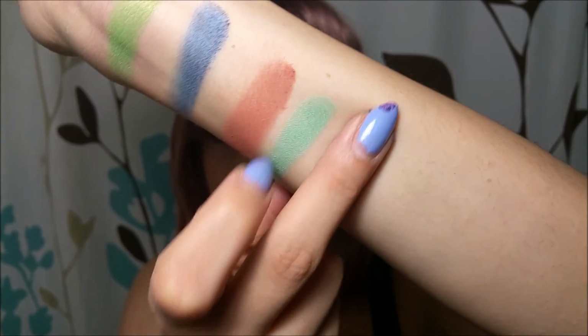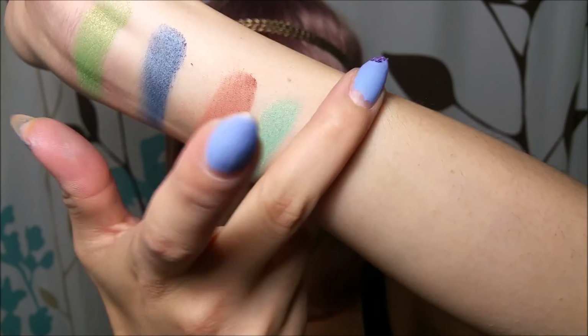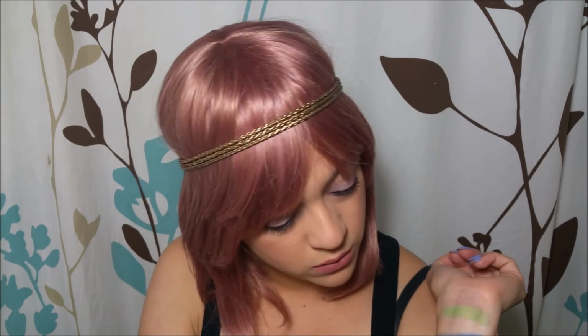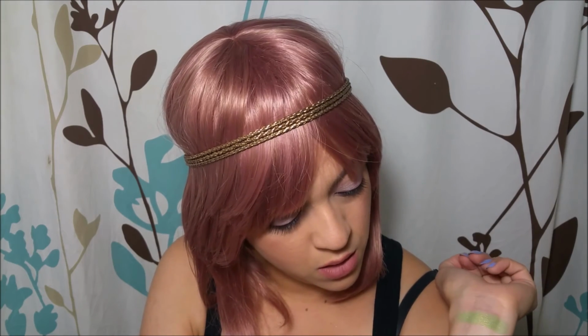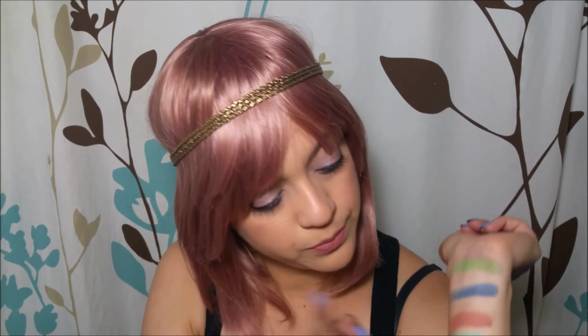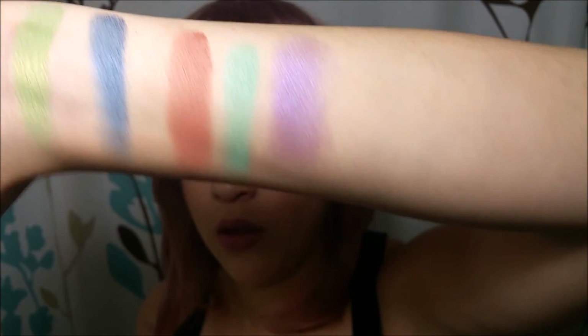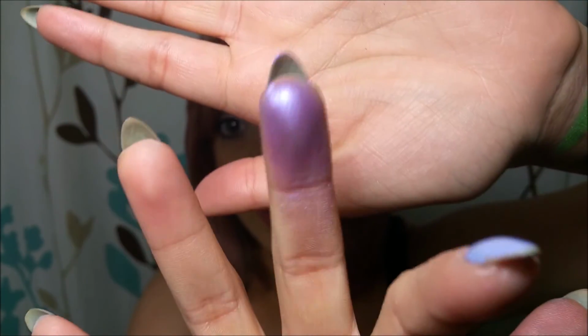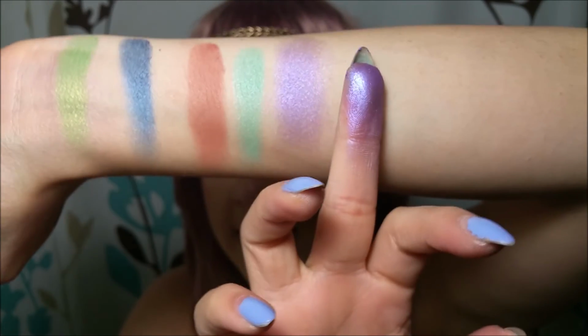Alright. Obviously it's very subtle. Let me try to get a little bit more. You can tell it more on my finger here. So it does have a nice sheen. Let me see if the camera can pick it up. But at least you can tell here on my finger. So that's that.